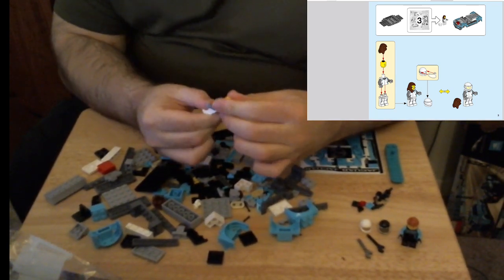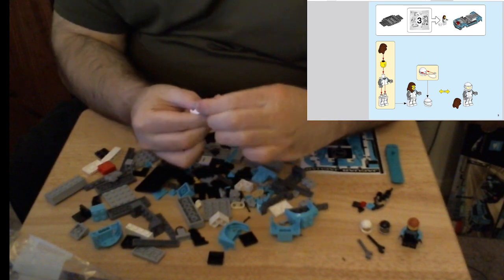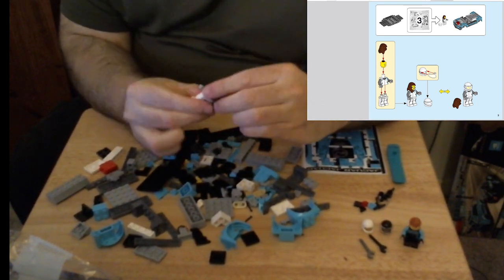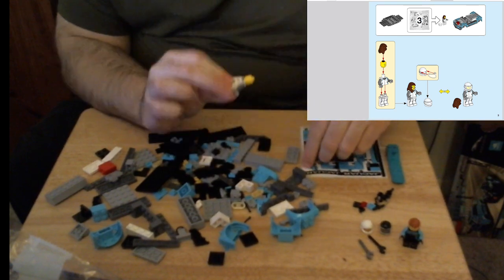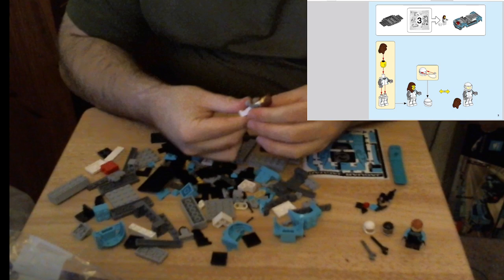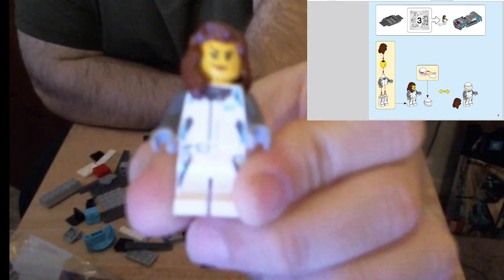Like most Speed Champions drivers, she has a confident smirk kind of thing going on. Let's make sure that the face is straight. And this hairpiece doesn't even obscure the back of the jacket like a lot of the girl hairs do, which is good. So here's our driver. She's got a cute hairstyle, and there's some serious glare on the camera right now.